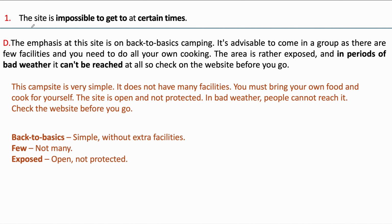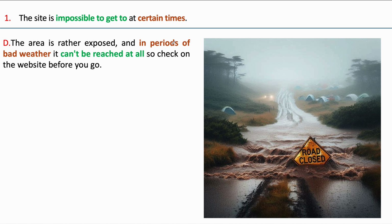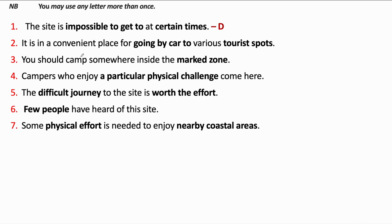Section D mentions that the campsite is very simple, it has basic facilities, but then it says, in periods of bad weather, it can't be reached at all. The certain times mentioned in the question is periods of bad weather, and impossible to get to is can't be reached at all. So, the answer to the first question is D.